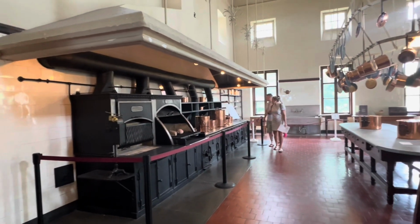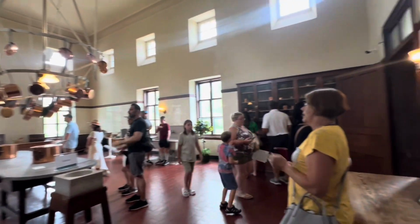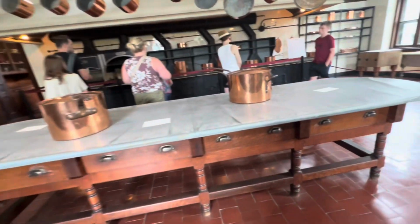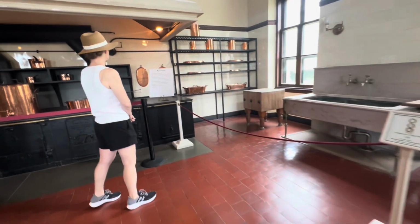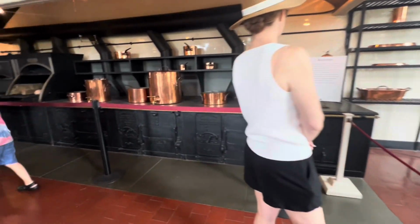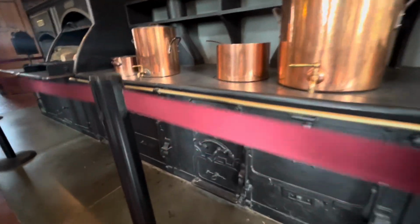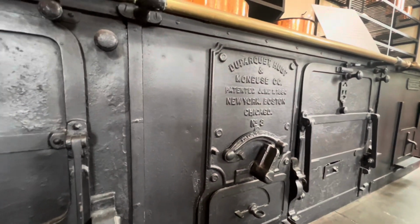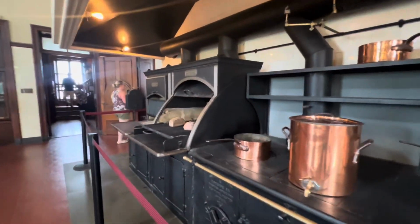The kitchen was placed in a separate wing to prevent the potential spread of fire, cooking odors, and noise into the main house. The center work table is covered with zinc, and the copper pots and pans are late 19th century pieces donated to the house. The French-style cast iron stove was heated by coal and wood. I heard stories from the staff that working in the kitchen was their favorite part of their day.